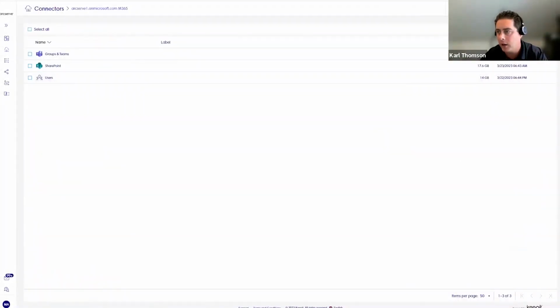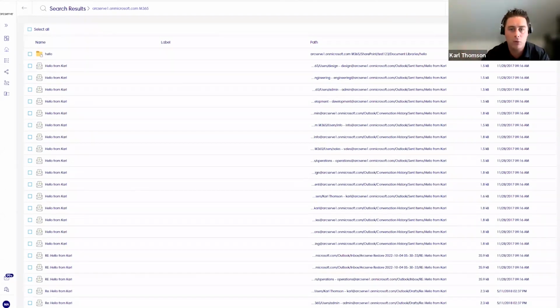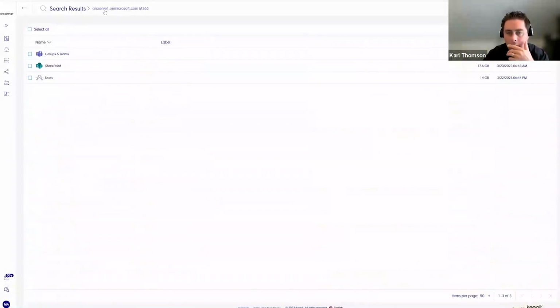So very simple to set up. You can literally have that configured within minutes. And then, the power is the search and recovery, right? I can go in here. If I type in hello, for example, include all the subfolders, very rapidly, here's all my emails. I can go on and click on something, I can preview it, I can look at the different versions. I've got an option to download it. I can restore it back into the tenant. I can share a link. So actually that's still just loading a preview, but I'm just going to move a little bit quicker here.